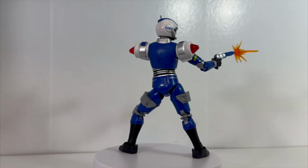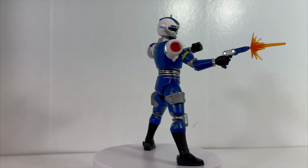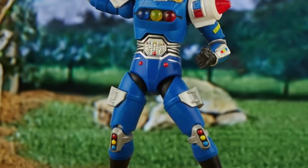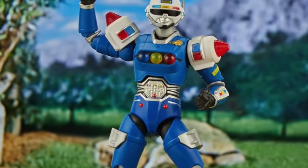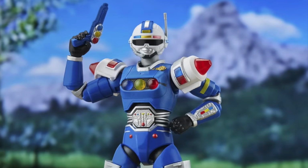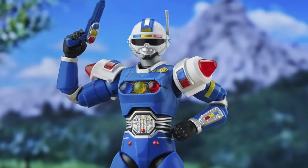I love the fact that you get all 3 versions of his morpher/blaster/sword. You get swappable little shin pieces for his weapon to be holstered or not holstered. You have the nice little blast effect piece. You even get his little whistle to summon his Zord. So in the accessories department, he's perfect.